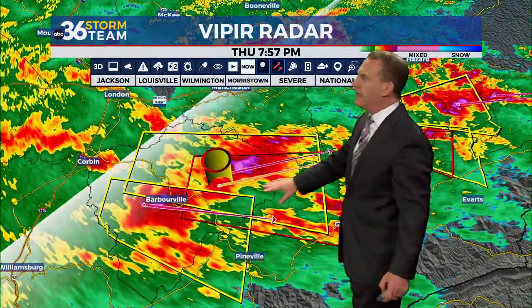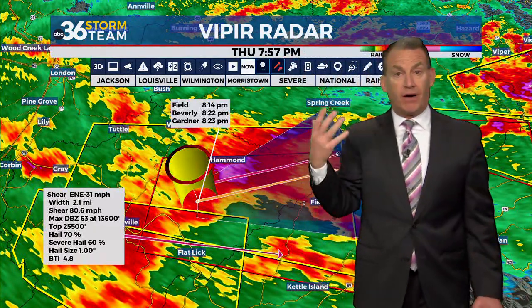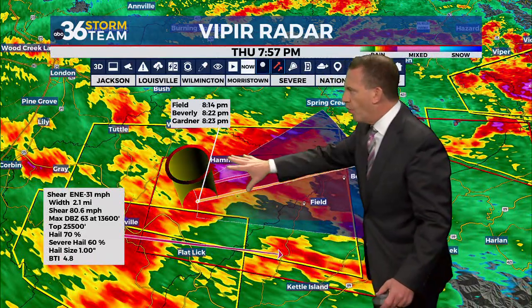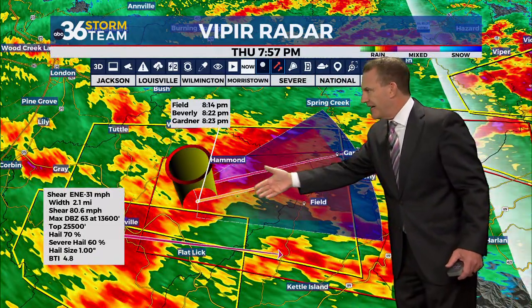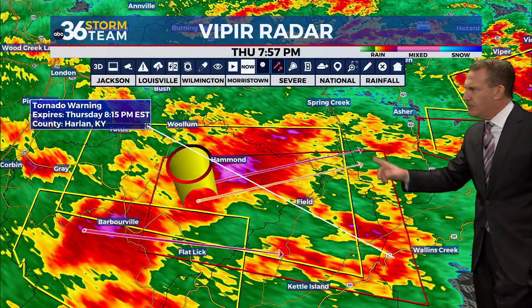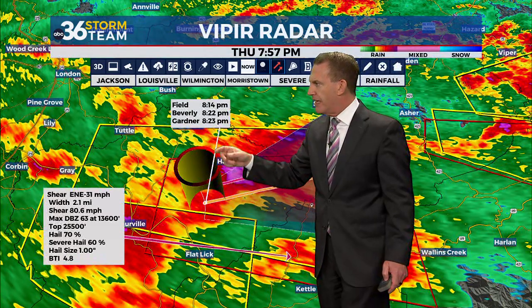Again, that one not looking as intense as what we've got here. When you see that circle and that shear marker, that generally means that the radar algorithm is picking up on some rotation, and that just fits perfectly in the tornado warning box that is out until 8:15 for parts of Knox County and then getting over into Harlan County, I believe, as well. Let me check. Yeah, until 8:15. So this is the one front and center that we're worried about more than anything. So Field 8:15, Beverly 8:22, Gardner 8:23.